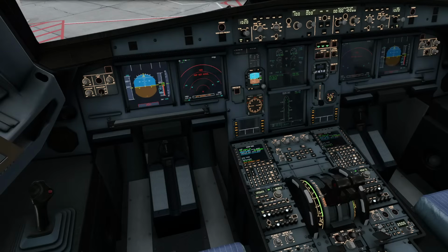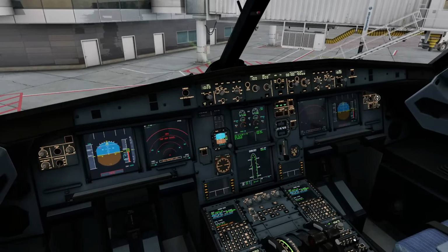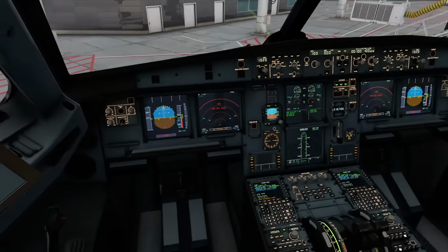Let's see here. Strange, I've lost one of the options on my Stream Deck. Okay, so upper ECAM, lower ECAM, very nice lighting in the aircraft, without a doubt. And there we go. Excellent, so everything is good here.